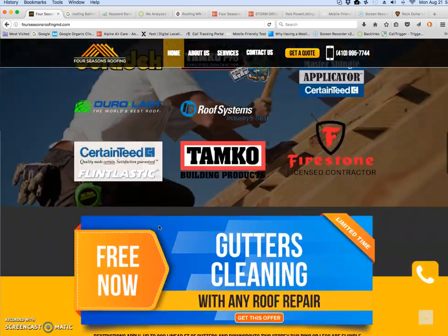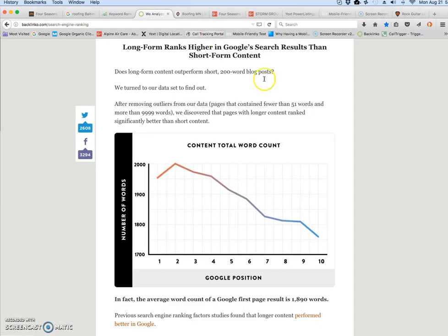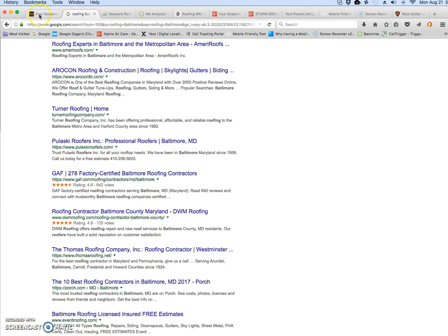And overall good, but we want a lot of content on the page, and here's why. Long form, meaning a lot of words, ranks higher in the search results than short form. And the average word count of a Google first page result is almost 1,900 words throughout the entire site. That's a lot of words. And the number of words on your page is directly related to your position on Google. That's because Google wants authoritative content.